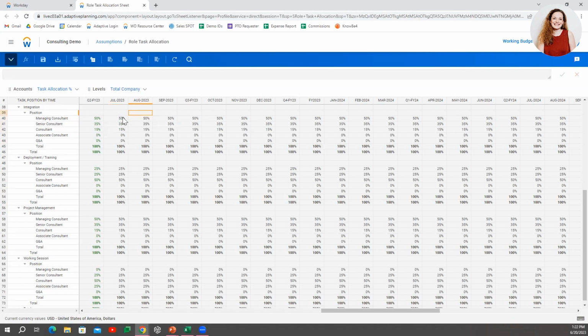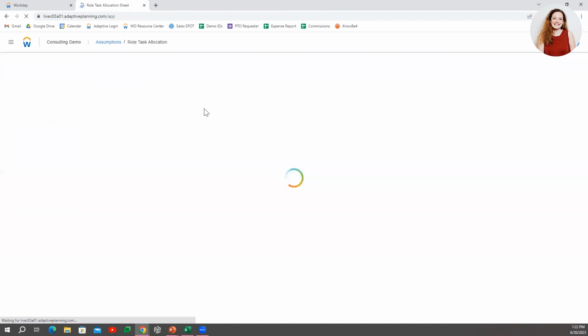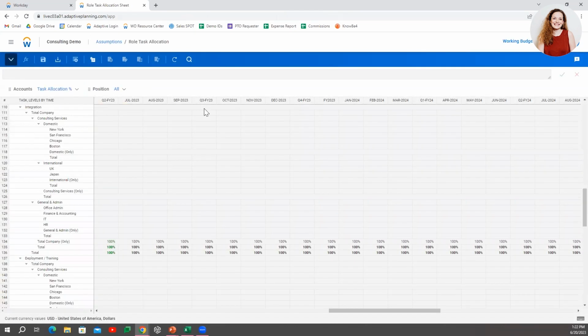So you can make changes here. I could have put this directly on the dashboard, but I'm just showing you one other flavor of sheets in Adaptive, where I can completely pivot it by dragging another dimension down to my rows. So we'll get a different view of the sheet here with data at the relevant intersections.